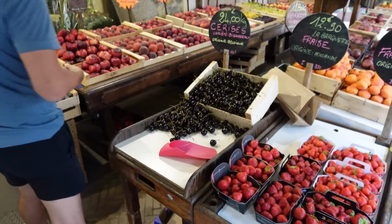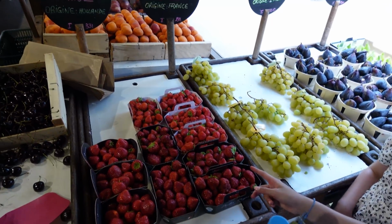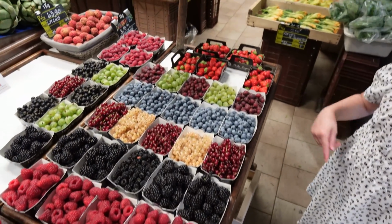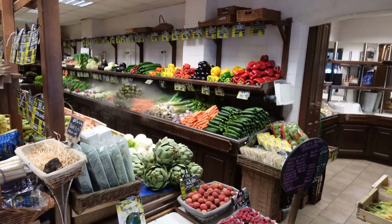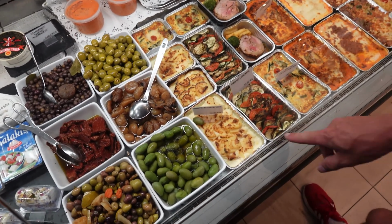I'll tell you something, those apples I had the other day from the supermarket were absolutely beautiful. All these berries. Oh my god. You don't get that in Barnsley Market, do you? Look at the size of those olives. Jesus, they're like apples. Is that potato gratin?